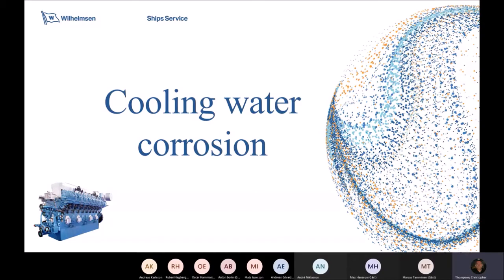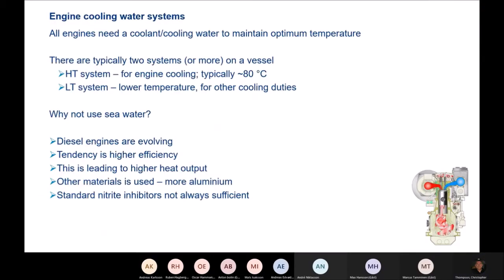Cooling water corrosion. This is in itself simpler but more complex, because the water is actually sitting there for longer periods. Generally, we break it down to two systems, high temperature and low temperature, but if you go on a cruise vessel, you could have up to 22. One of the cruise vessels I visited last year had 22 cooling water systems on board, ranging from high temperature, low temperature, main engine to air conditioning loops and a lot of others. So it can be more complex than what you're even thinking about.